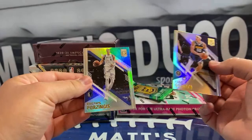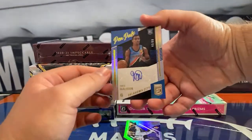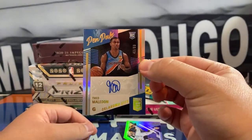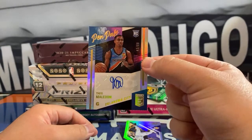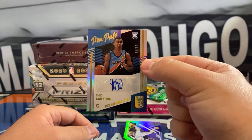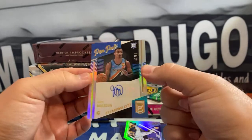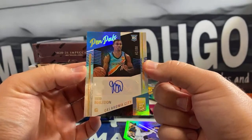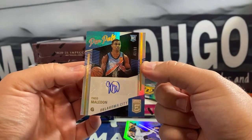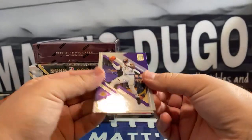Got Aaron Gordon, Kristaps Porzingis, and for the Thunder, that's going to be a Theo Maledon Pen Pals rookie autograph, 43 of 99. Not bad, Thunder getting on the board for Mark. That was a late buy as well. Not bad. Good player right there. Nice Maledon rookie auto. Congrats on that. Nice. And also a LeBron.